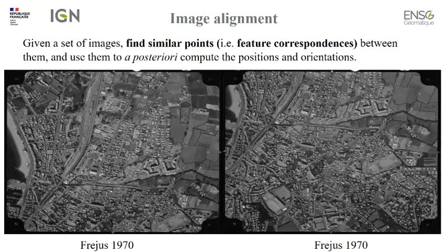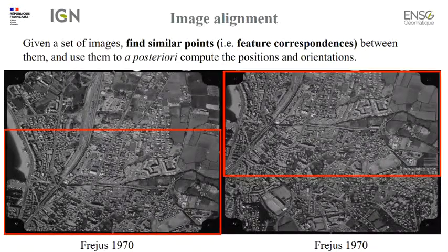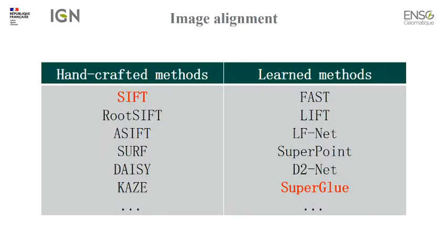The goal of our research is image alignment. Given a set of images, our goal is to find the similar points, or feature correspondences, and use them to compute the positions and orientations of the images. Here, I displayed an example of two images taken at the same time. As you can see, the lower part of the left image overlaps with the upper part of the right image. In the field of feature matching, the methods can be divided into two categories: handcrafted and learned methods.